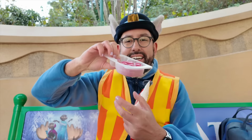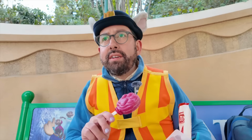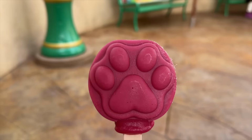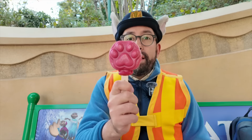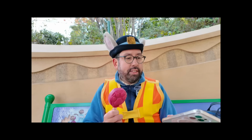Oh, I can hear the other animatronics, other Zootopia animals are going. We'll catch them later. I'm busy eating. How perfect is that? This is perfection. Or should I say, purr-fection. I'm here all night, people. I'm here all night. The jokes I make.